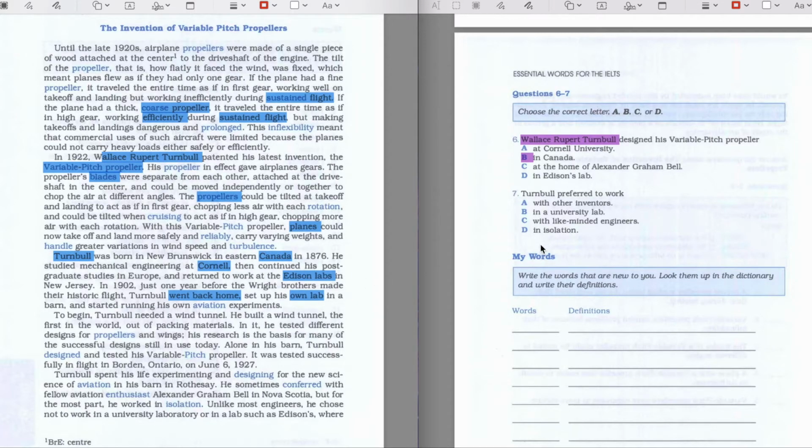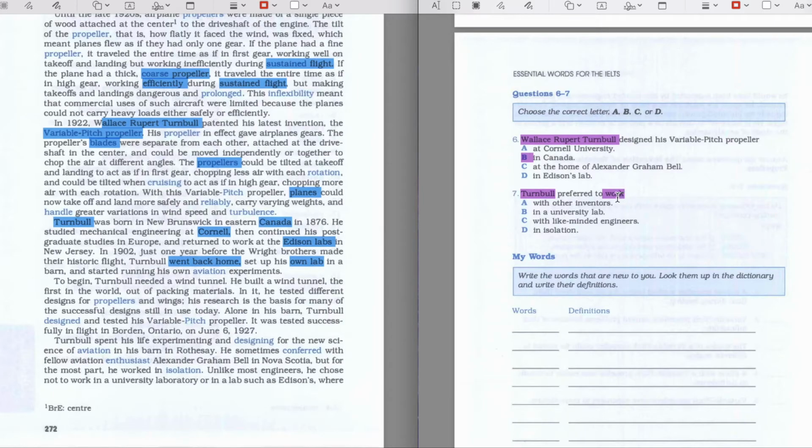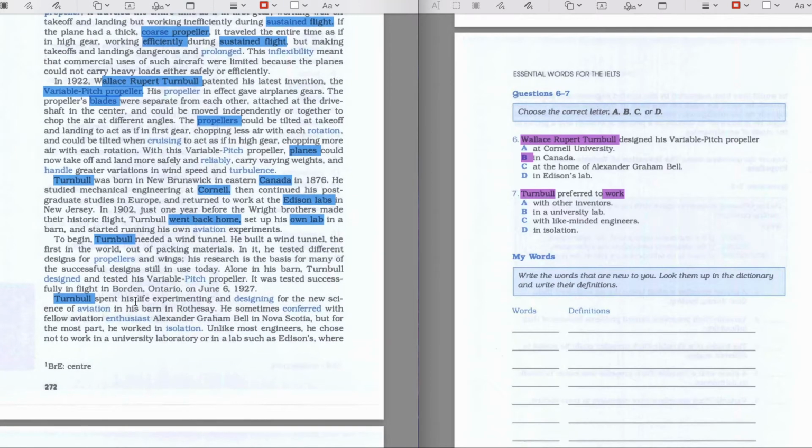It's his home. So question number 7, Turnbull preferred to work. So again, our keyword is Turnbull and the work, about his work. A, with other inventors. B, in a university lab. C, with like-minded engineers. D, in isolation. So let's scan the text further, and let's try to find any mention about work. We're going to focus on the keyword work. As you can see here, they were saying about Turnbull here, and further Turnbull one more time here. So both paragraphs contain information about him.